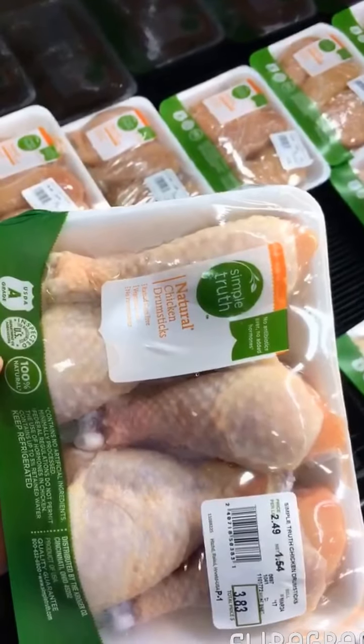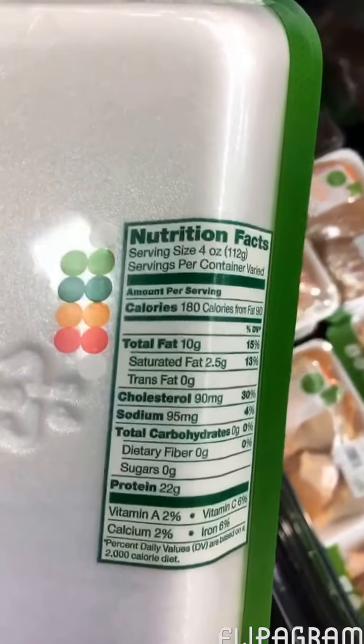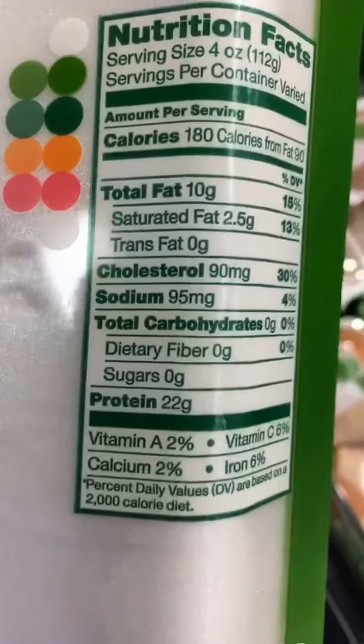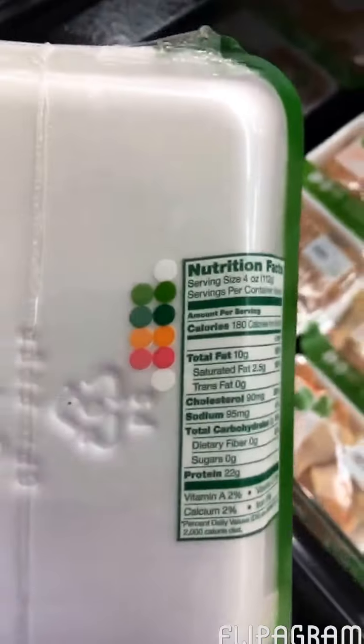show you right here. A natural chicken drumstick, and you'll see the nutrition facts compared to the other. We have 180 calories every 4 ounces and only 22 grams of protein. The fat is also much higher at 10 grams per serving, so try to avoid this one if possible.